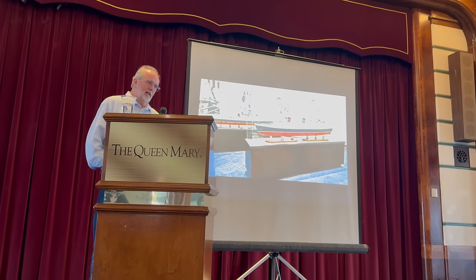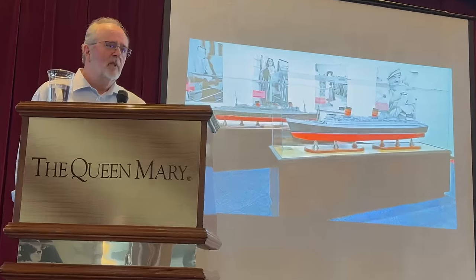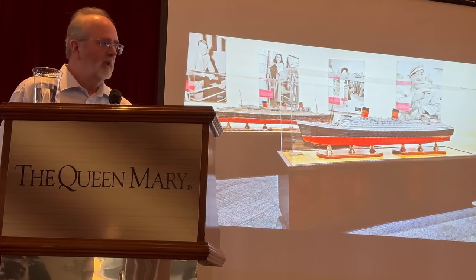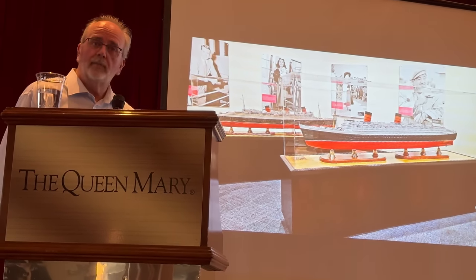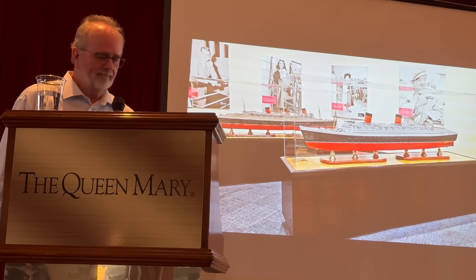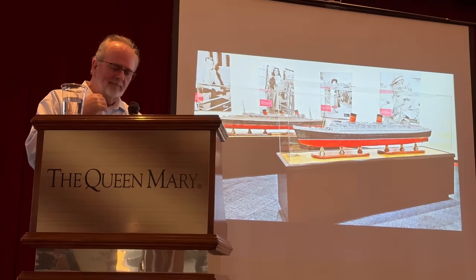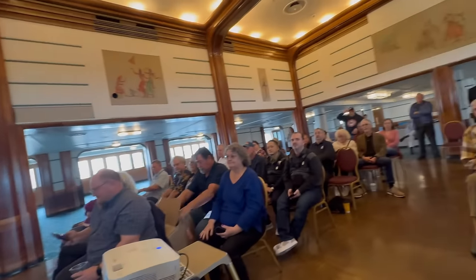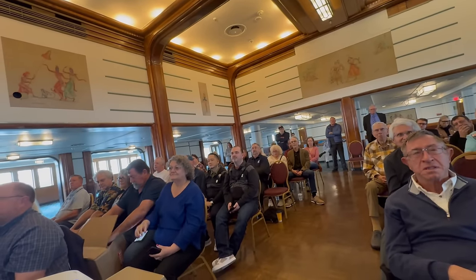56 years later, Mary and Elizabeth, sisters of the sea, once the most celebrated vessels on the water, are now passing again, albeit in miniature form. But this time, for the ages. That's all I got.